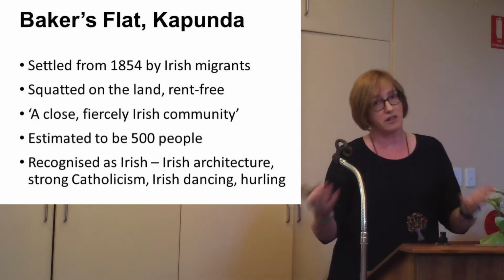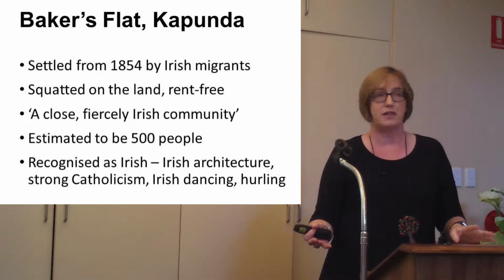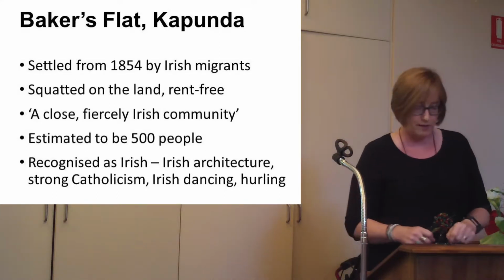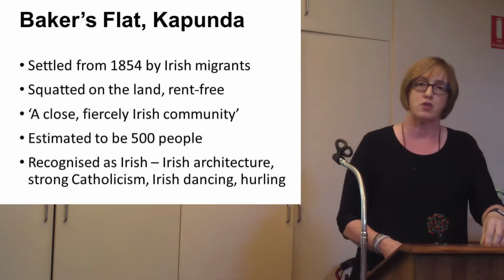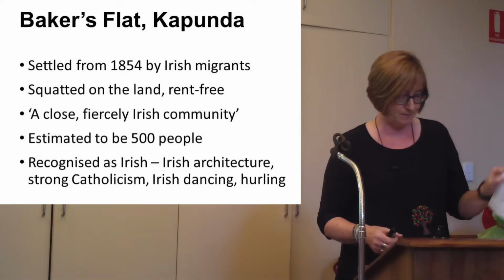So anyway, they were dirty, they were lawless, they didn't manage their animals in the approved way. And the animals were renowned for roaming freely without fences. So Baker's Flat was described on more than one occasion as a blot on the landscape.